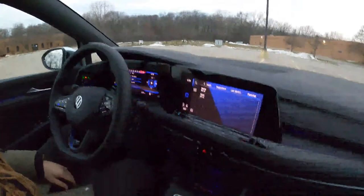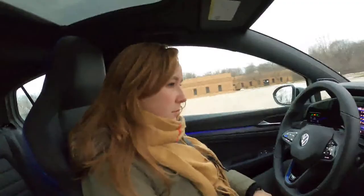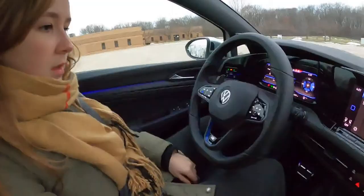I really love this stop-start button. It's so pretty. Yeah, it does look classy. It looks super nice. Yep. Final thoughts? You like it? I like it. I like it a lot. I think it's kind of neat.